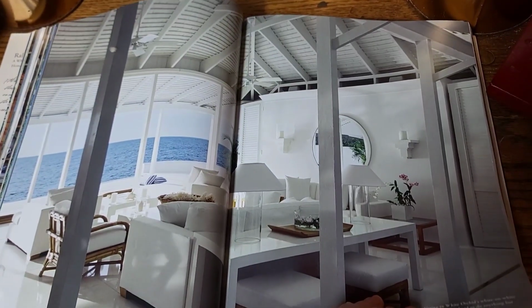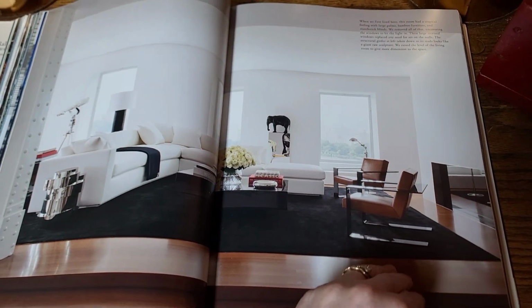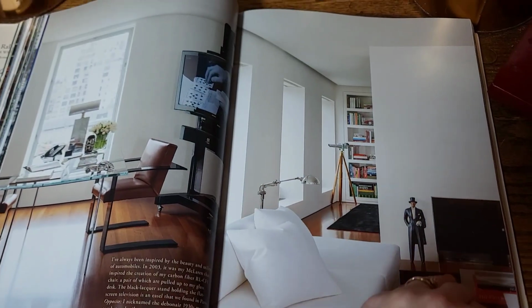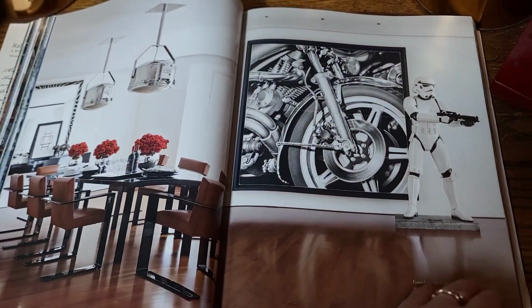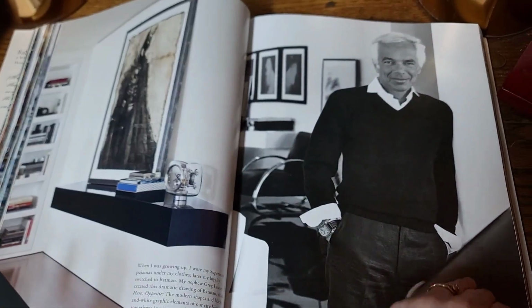Another streamlined room. New York. This space was not my favorite. I think I read that he said he wanted to feel like he was up in the clouds or something like that. It's very modern, industrial, but moving on.